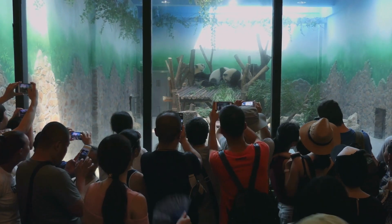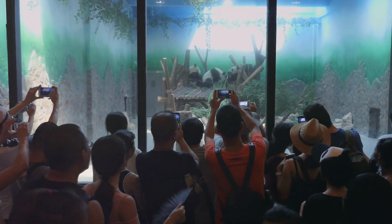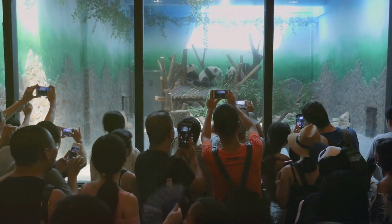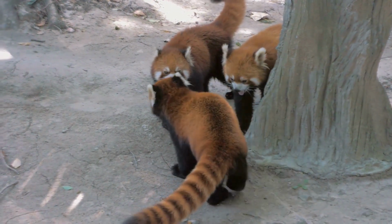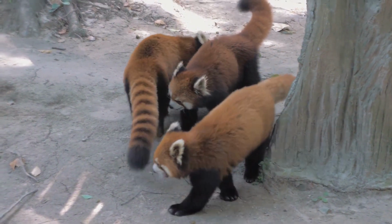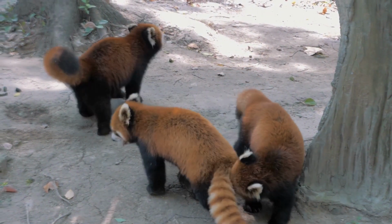The red panda's presence at the zoo highlights the importance of wildlife conservation and the need to protect these precious creatures. They remind us of the beauty and wonder of the natural world. Red pandas are a symbol of the delicate balance of nature and the incredible diversity of life on our planet.